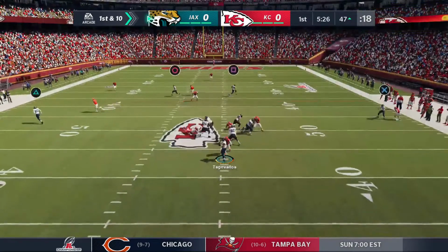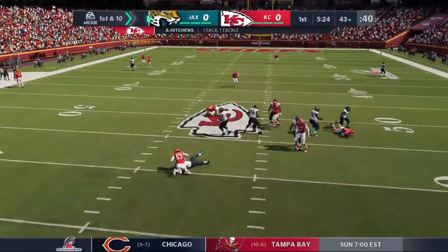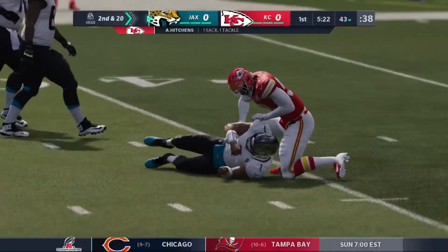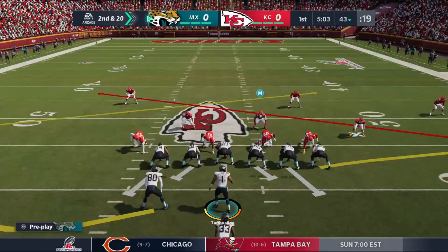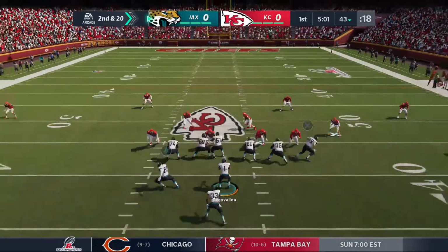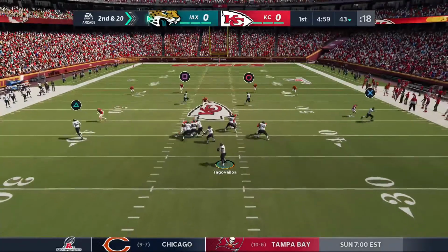tackle him as soon as he catches the ball. Under pressure here, and down he goes. Sacked back at about the 43-yard line. Anthony Hitchens gets him for a loss of 10 yards from his linebacker spot.